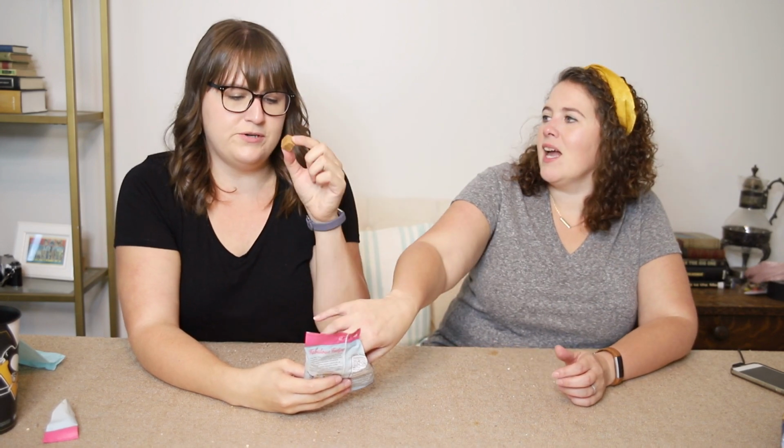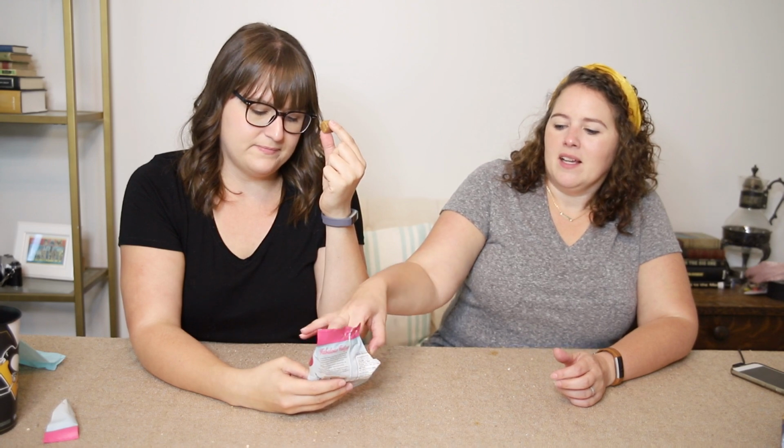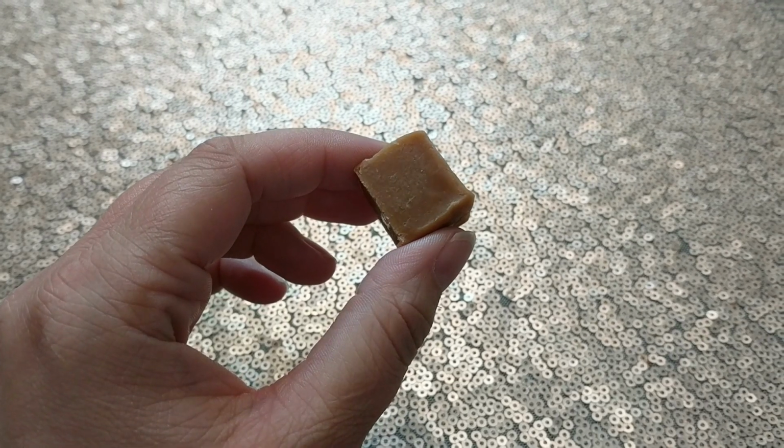Oh, they're not individually wrapped. I thought they were going to be. They smell so good. These are like legit little blocks of fudge. Oh my gosh, Caitlin would love this. I just want to try it. Okay. Cheers.